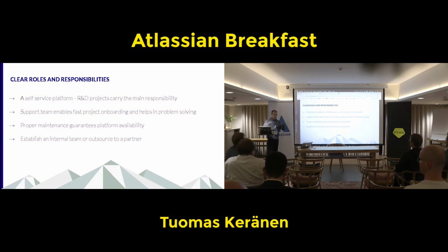So integrating all these instances together, maybe not, but sort of combining them into a single system. We do have these projects up and running today even. Right, so your question takes me to the next slide here. It's about clear roles and responsibilities.